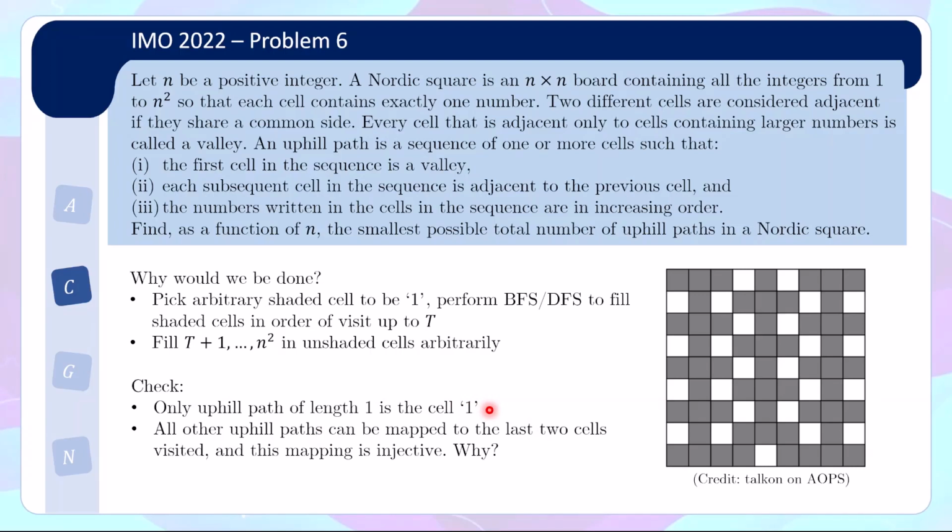This is quite clear because for any other number, if it's a black cell, it is only filled in after a smaller number next to it has been filled in. So it cannot be a valley. If it's a white cell, it is all next to black cells, right? And white cell numbers are all bigger than black cell numbers. So this first bullet is true.